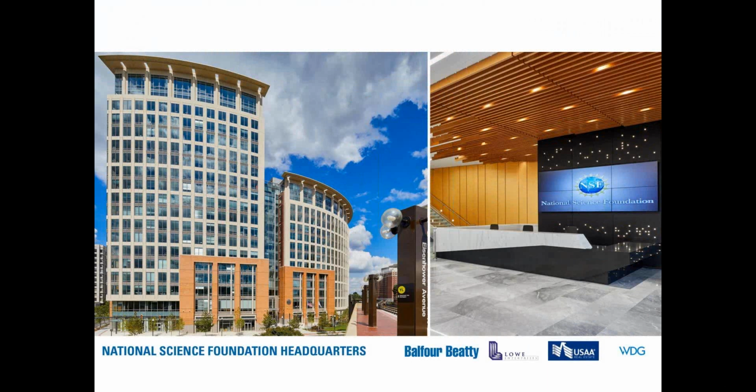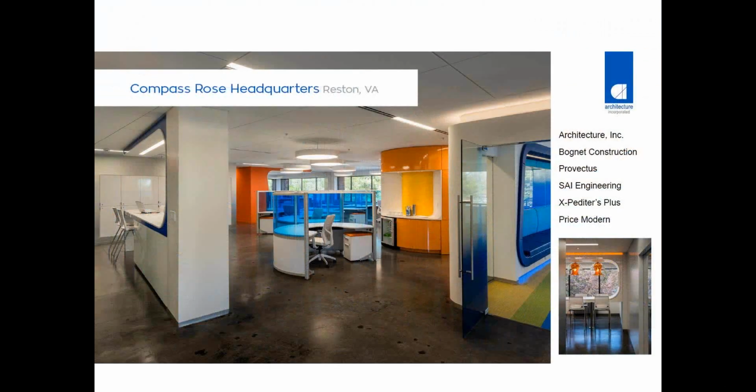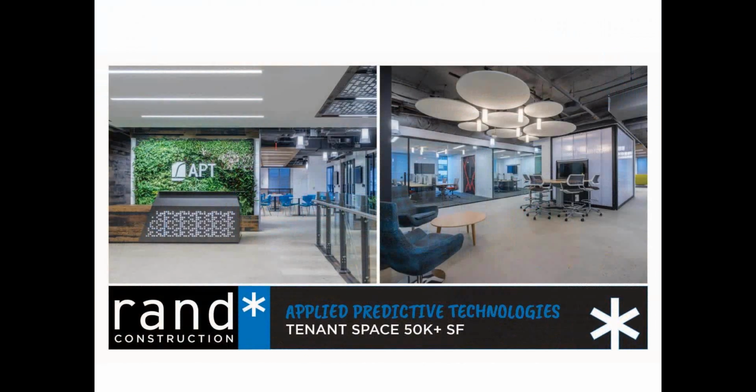So this is an example. Obviously, this is the National Science Foundation. They chose to do some nice pictures, and then they also include the project team at the bottom. So this, again, is a good way to get recognition for your entire project team. And this is MITRE. Again, they made a point to include everyone who was on their project team. And the same thing is true here. So really, this is truly where you can be a little bit more creative and showcase your project in a slightly different way.